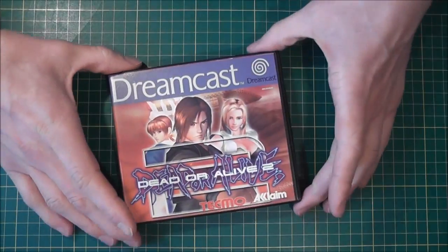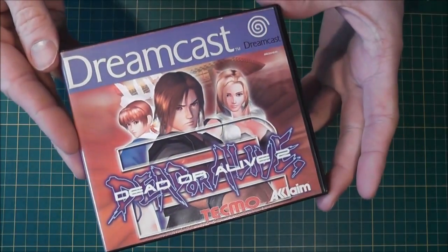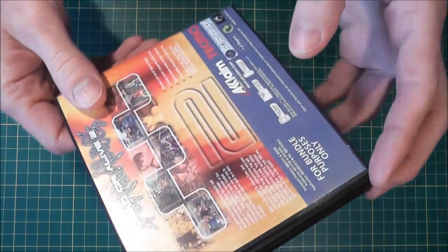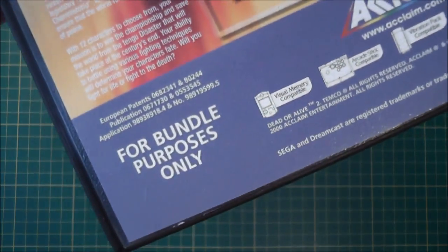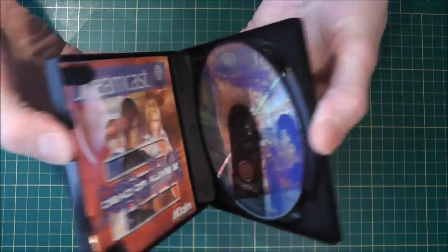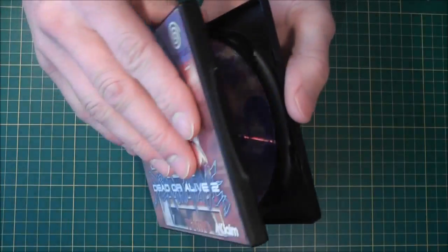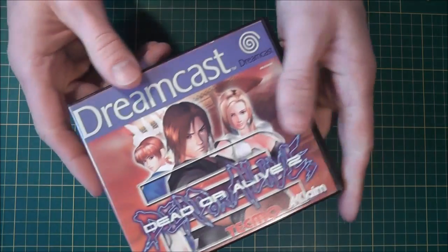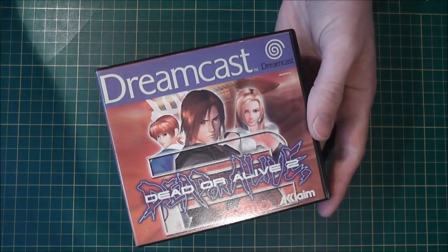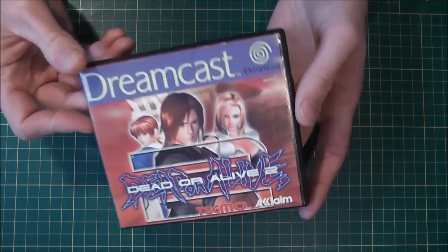Finally, I don't know if I've shown this in a previous video or not, but I also got this here. This is Dead or Alive 2 again for the Dreamcast, but this is the PAL version, but it's a strange bundle copy, and it comes in this odd clamshell type case here. So you've got your manual, you've got your disc, and it's pretty much identical to the regular version. There's some slight variations in the artwork, but I just thought it was kind of interesting to have, and obviously being the Dead or Alive freak that I am, I had to get this as well.